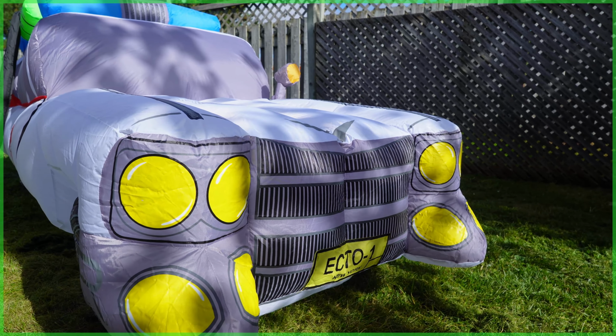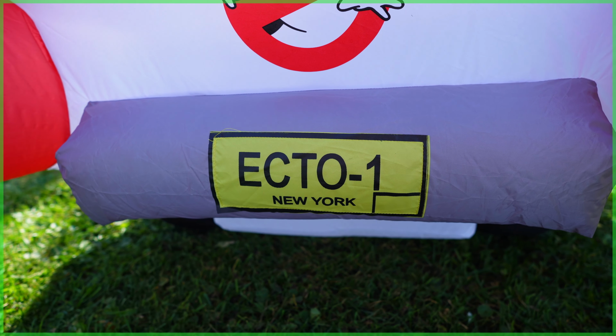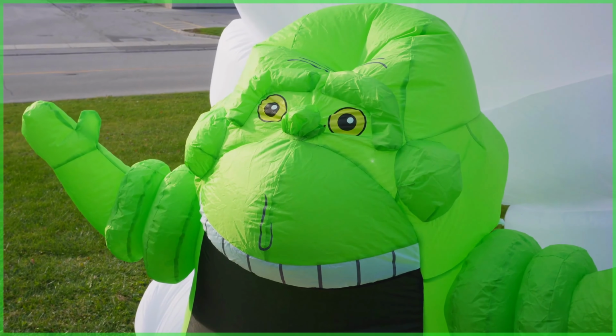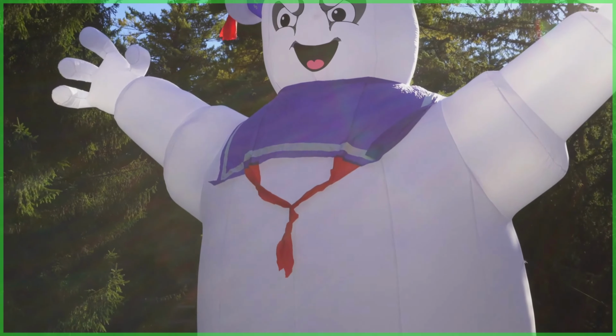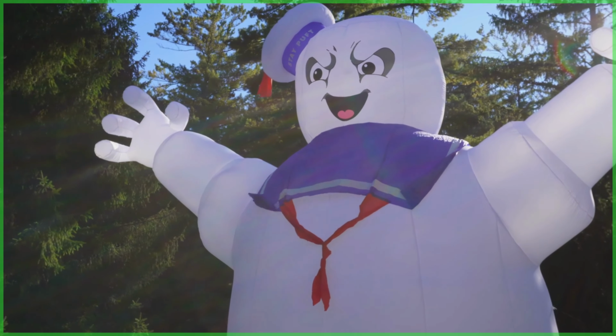And this Ectomobile, it's the latest in a long line of exclusive air-blown inflatables made in-house by Halloween Costumes. I mean, last year alone, we took a look at the likes of Slimer, Gozer's hellacious humping hellhound, Terror Dog, and in one of our biggest reviews to date, the 25-foot-tall Stay Puft Marshmallow Man.